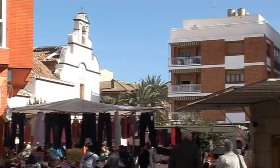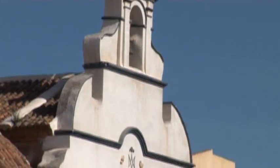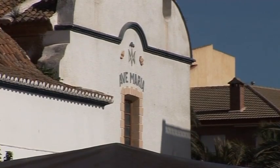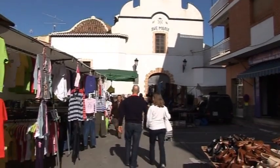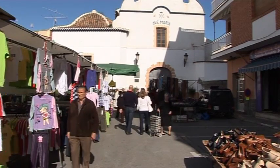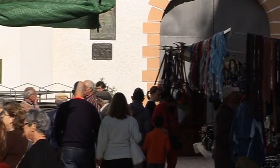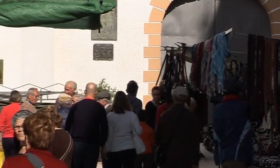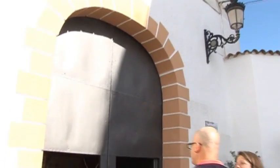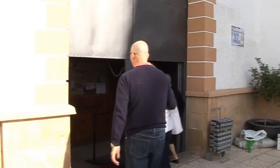It is. It's from the patron saint of the village, La Pureza, and this church is dedicated to her. Pretty, isn't it? Yeah, it is. Reminds me of the church in the old town of Benidorm. Yeah, it does have that sort of look about it, doesn't it? It's another great place to go for the day. Can't wait to go inside. Do you remember the last time we came and we really wanted to come in and it was closed? It was. Let's go and have a look. I hear it's stunning inside.